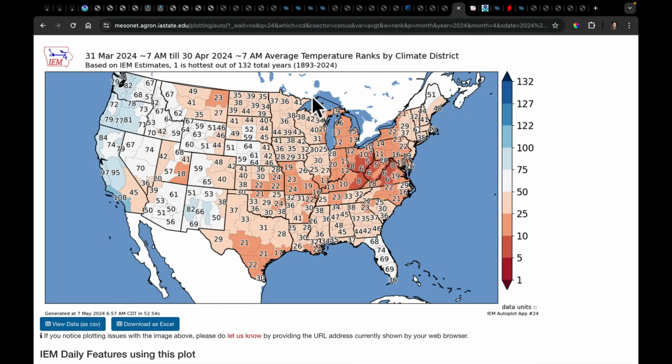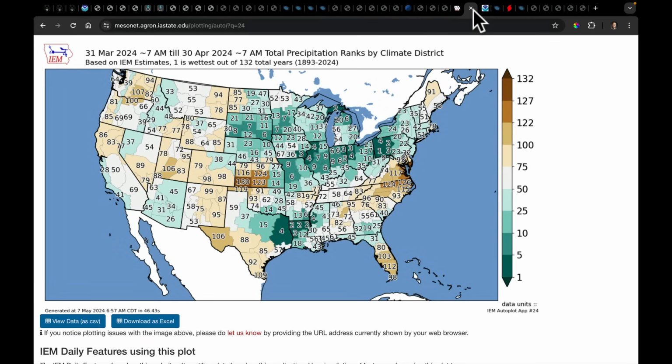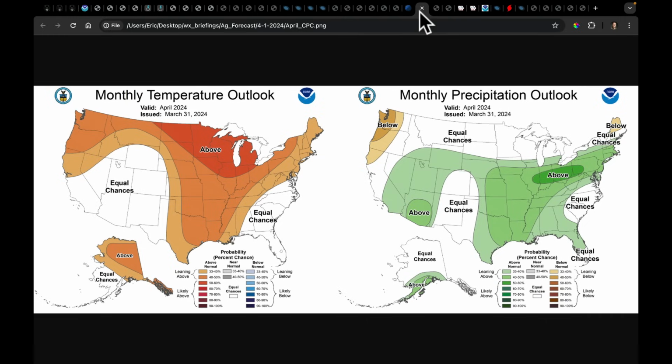First, temperatures. So much warmer here, cooler west. Did they get that? Kind of. Not bad. It was much cooler to the north than this. What about on the precipitation side? Very, very wet in through here. Extremely wet down here between the Mississippi River and eastern Texas. Dry in the Carolinas, dry in central Kansas, which we talked about. A bit drier up the west coast. How'd they do? I mean, we can't argue that the pattern was terrible from the CPC. I don't know. I kind of like it.